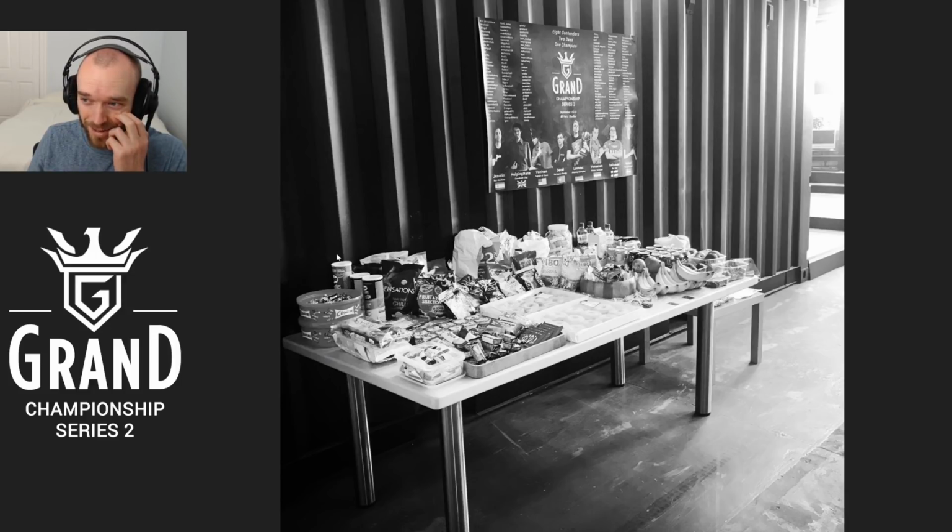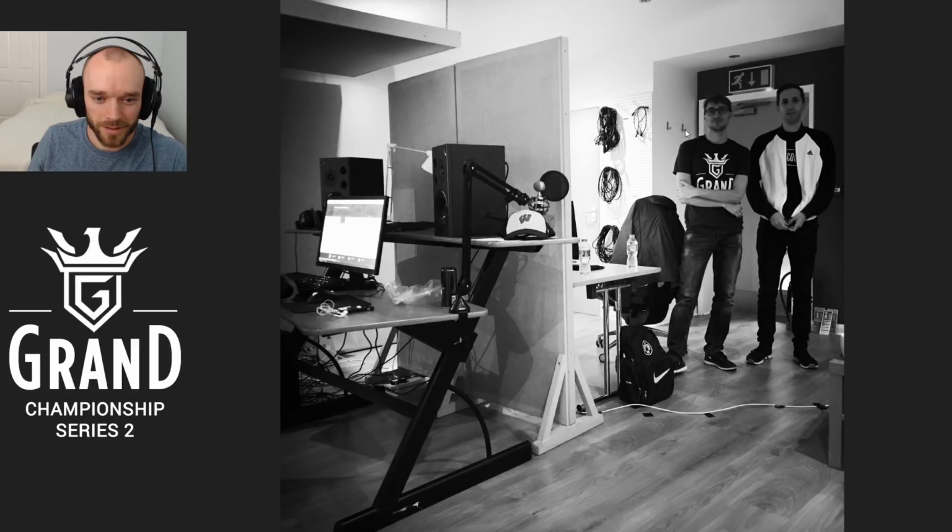Yeah, here's the snack table. This was on day one. It was quite a lot less healthy on day one, has to be said. A lot of sweets or lollies or candy, whatever you want to call it. Day two was a little bit healthier, a little bit more savory. And there's a GCS2 poster in the background.